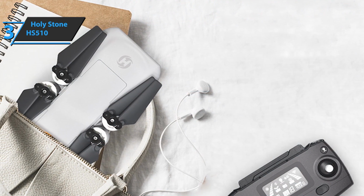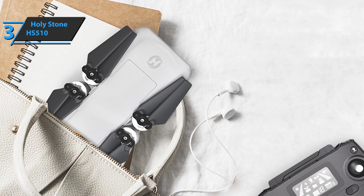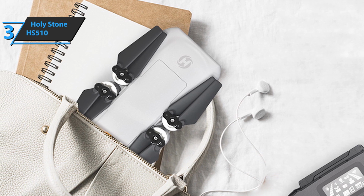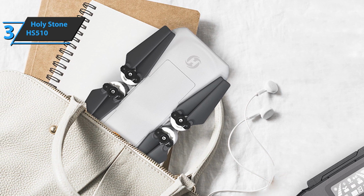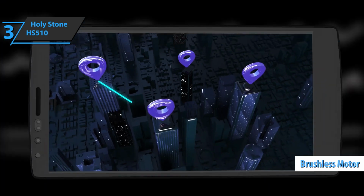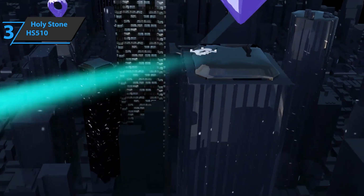Additionally, the Holy Stone HS510 also comes with barometers and flow positioning. These allow you to use innovative and more accurate landing technology, as well as the feature for a safe return home. Another cool item that needs to be mentioned is the brushless engine, which is much longer lasting and quieter than the brushed engine and provides maximum aerodynamic efficiency.